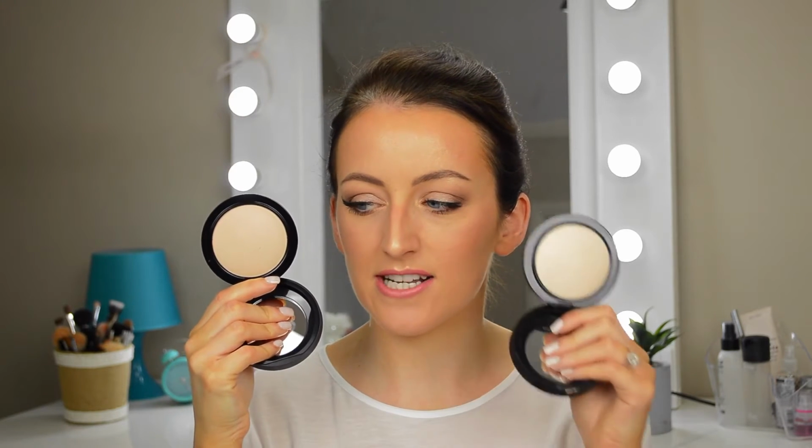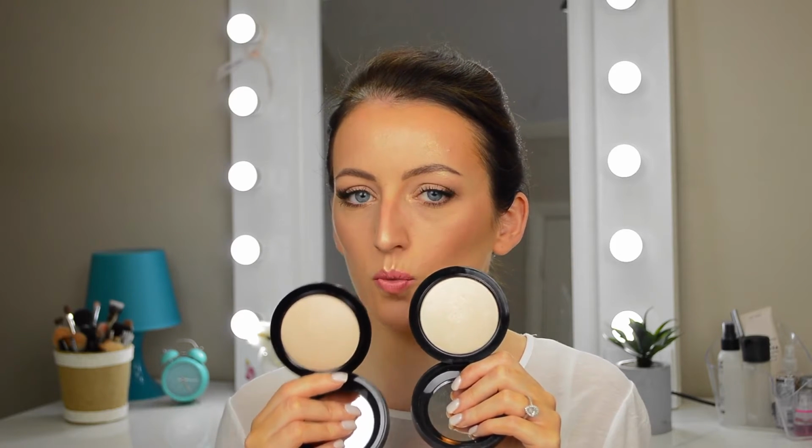So anyway, I went out and bought the Light, so I'll show you the two colours in comparison. That's the Medium, the one I always get, and that's the Light. There's not a huge difference, but you can see that one's a tiny touch warmer. When I put it on top of my foundation when I've not got any fake tan on and I'm really pale, it's absolutely perfect. So now I have the two shades. I use the Medium when I've got tan on, and I use the Light when I'm pale.